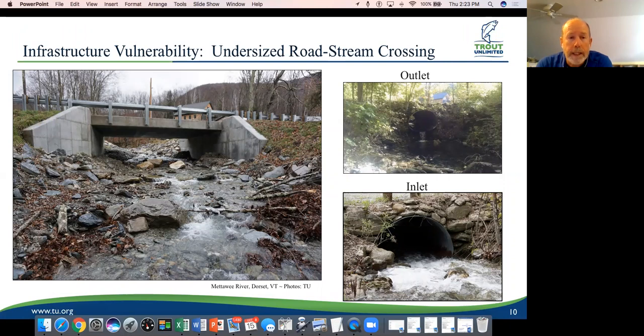This is a project we did on the Meadow as well. And again, just showing you the vulnerability and the power of these systems and how far undersized they are. The outlet photo at the top there is showing, what is that, even probably by the time it hits the stream bed, 4-foot perch. You have all that depositional substrate on the inlet side, shrinking that inlet volume and creating more power coming through the outlet, continuing to erode that site out.